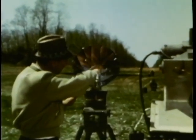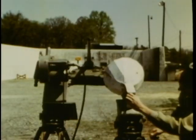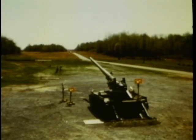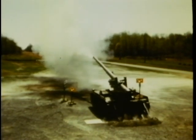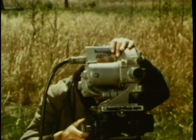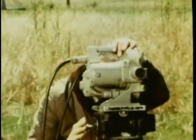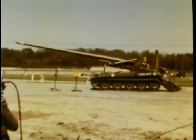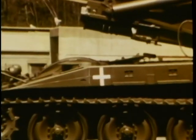In addition, photographs are taken near the muzzle with a high-speed shutterless camera, enabling the engineer to determine if the projectile has been damaged in firing. A framing camera is also set up to record the motion of the gun barrel with respect to the entire vehicle as the projectile leaves the muzzle and the weapon recoils.